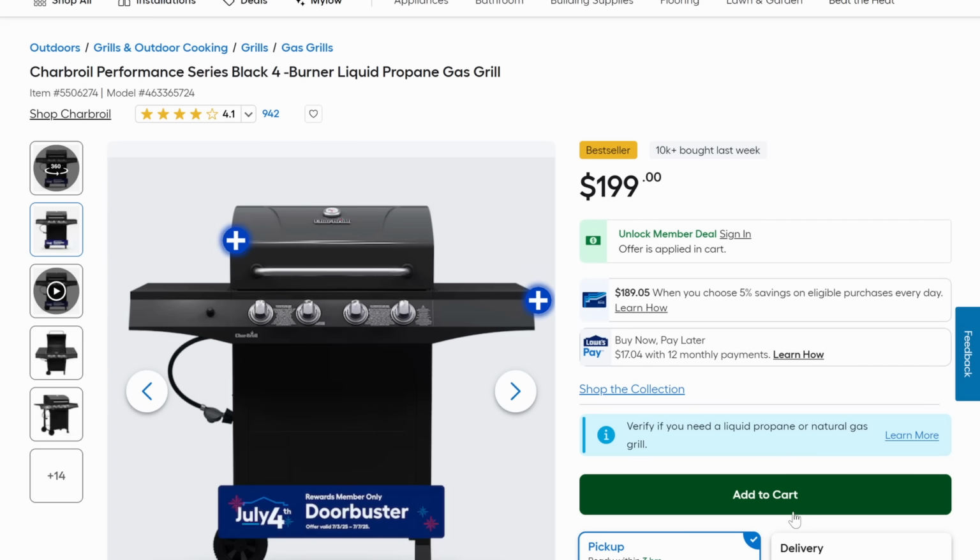All right, then we got the Charbroil. This is just your basic brats, dogs, and steaks kind of grill. $200. Is it amazing? No, but for the average person who grills out every so often, I want to keep it simple, I want it fast and easy, this is the grill to go with right here.